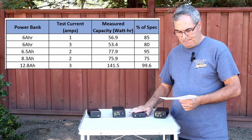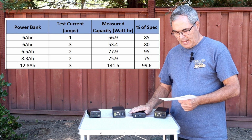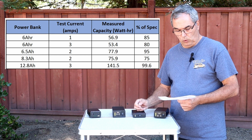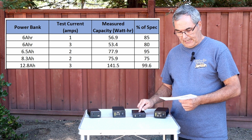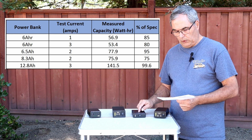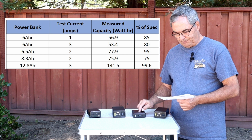So this 6 amp hour Talent cell battery, which has a 3 amps max, I ran it both at 1 amp and 3 amps. At 1 amp, it measured at 85% of its rated capacity. At the full 3 amps, it only provided 80% of its rated capacity. So I consider those fairly low percentages of capacity.